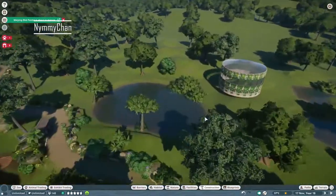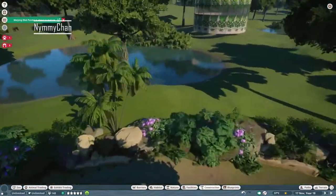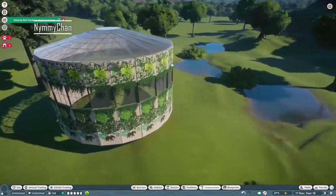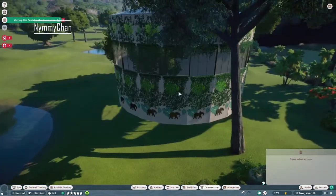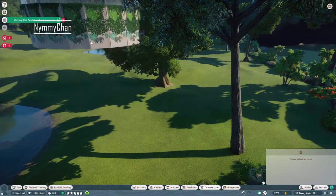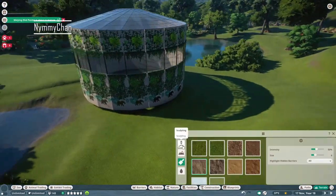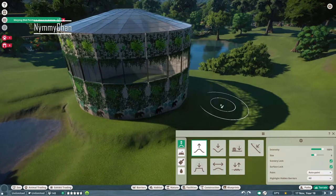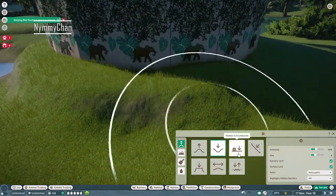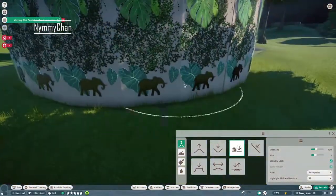So we have that. Obviously, this is not going to be the only thing that we're gonna do. We have this dome, and attached to it, we are going to build this big elephant hall resort sort of thing, just where they can walk in, sleep, and you as a guest can see them better. Because I didn't want to put this elephant home on the border of the habitat.